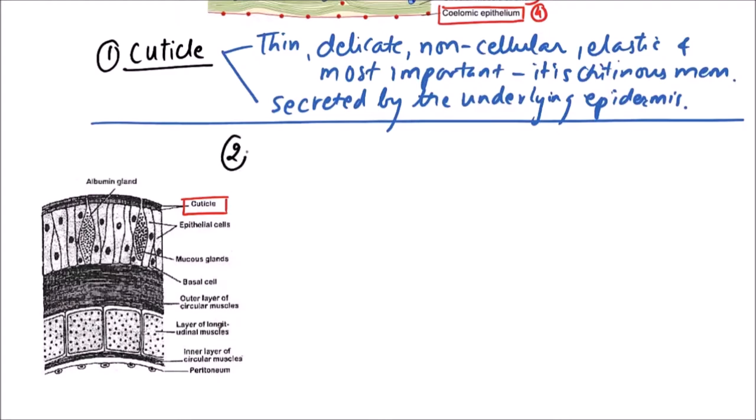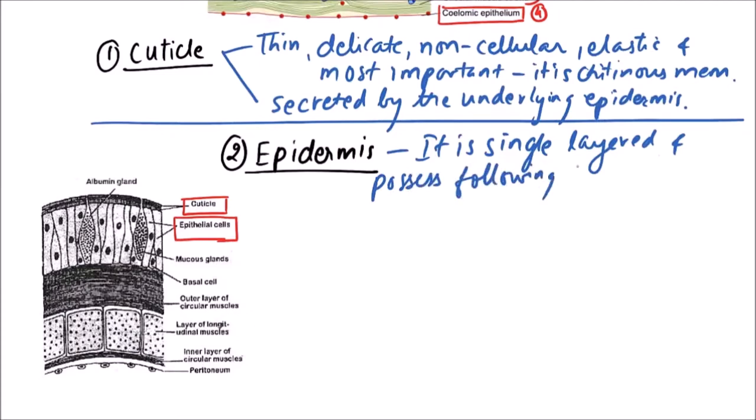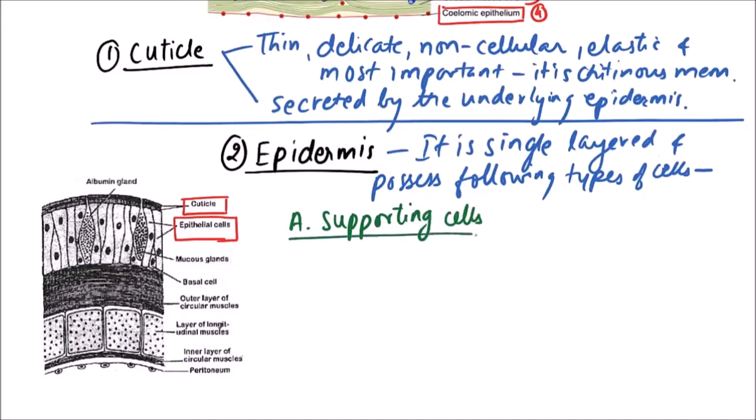The second layer is epidermis. It is single layered and possesses following types of cells like supporting cells. Supporting cells are most abundant.